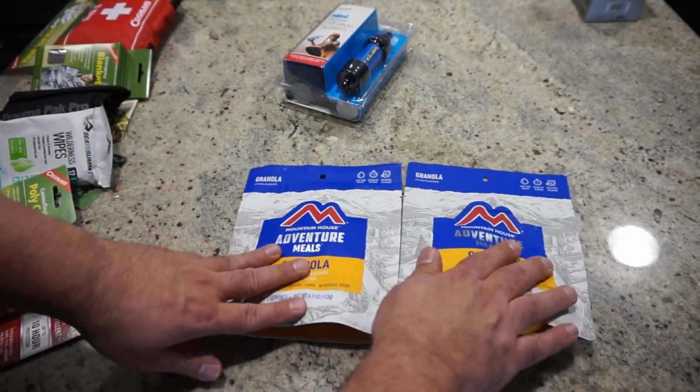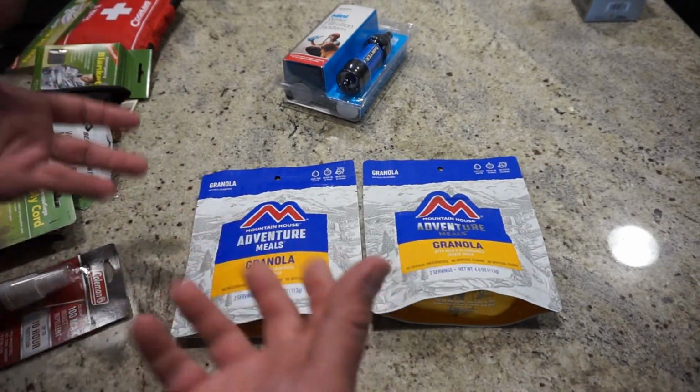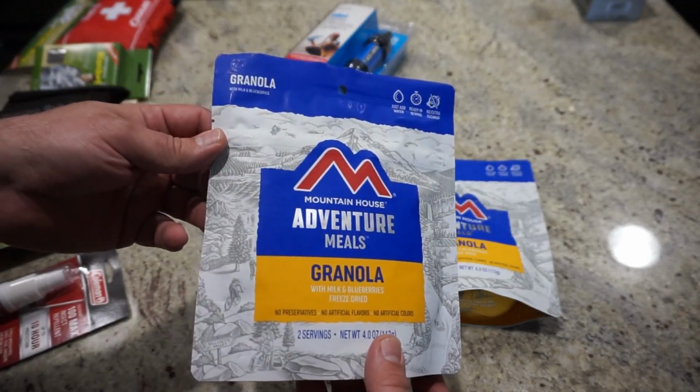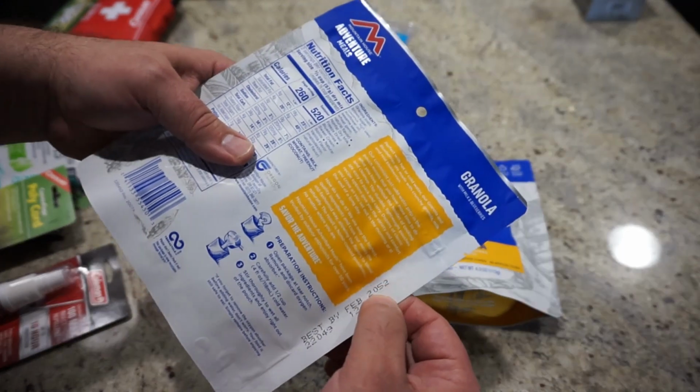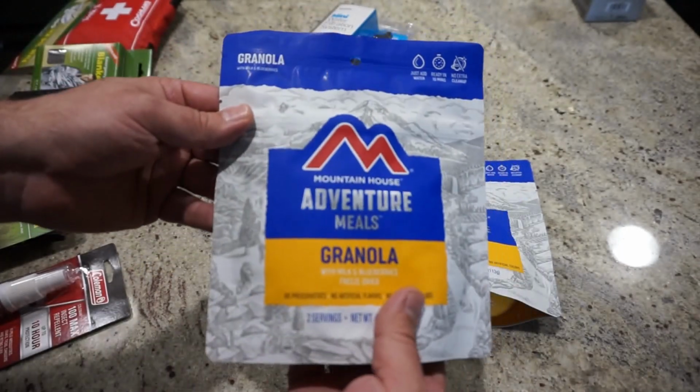Now, for food, the viewers also suggested some sort of stripped down MRE or some sort of nutrition something, right? So I've got Mountain House Adventure Meals granola with milk and blueberries, freeze dried. It's good through 2052, so it's going to last longer than me. And all you have to do is mix half a cup of cold water with it.